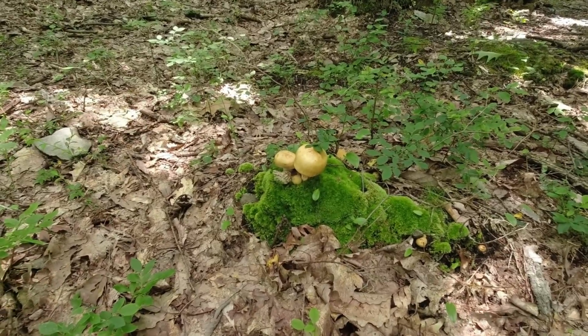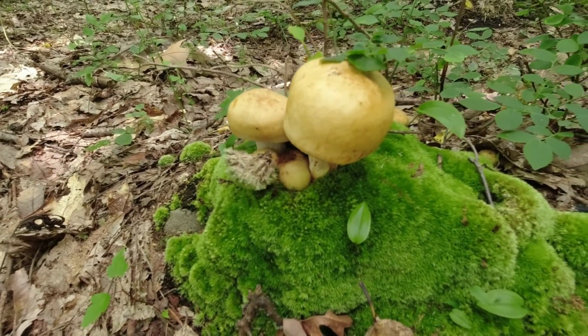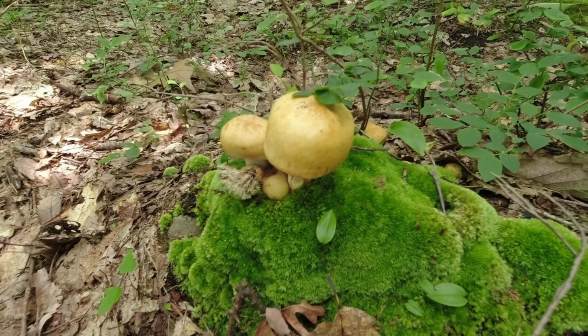Now, even though we already found it, this is a great combination right here of mushrooms and moss, nature's carpet. Anyone know the name of those mushrooms or if they're edible or poisonous? Either way, I don't eat them, but it's always good to know what you're looking at.